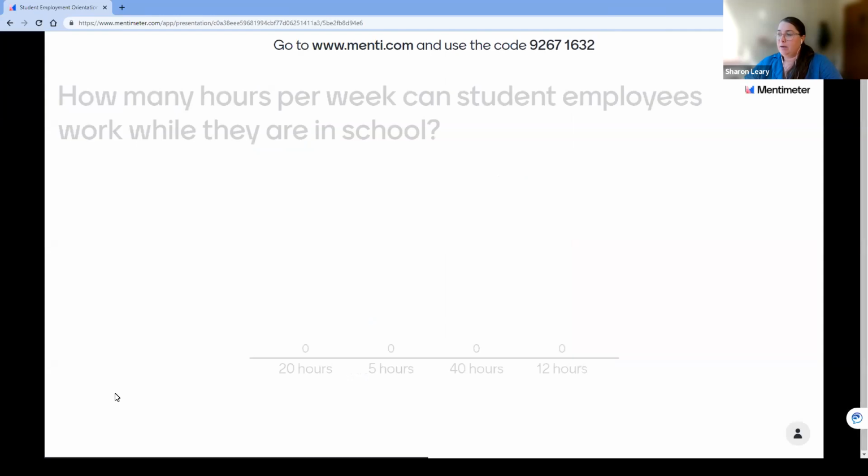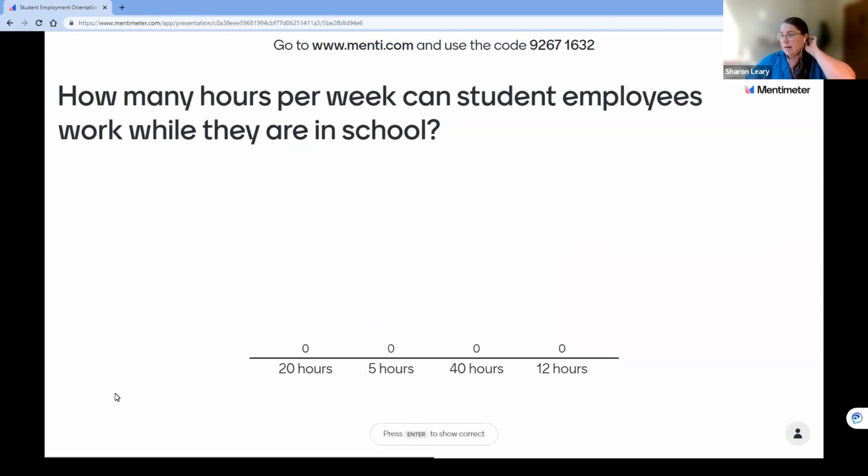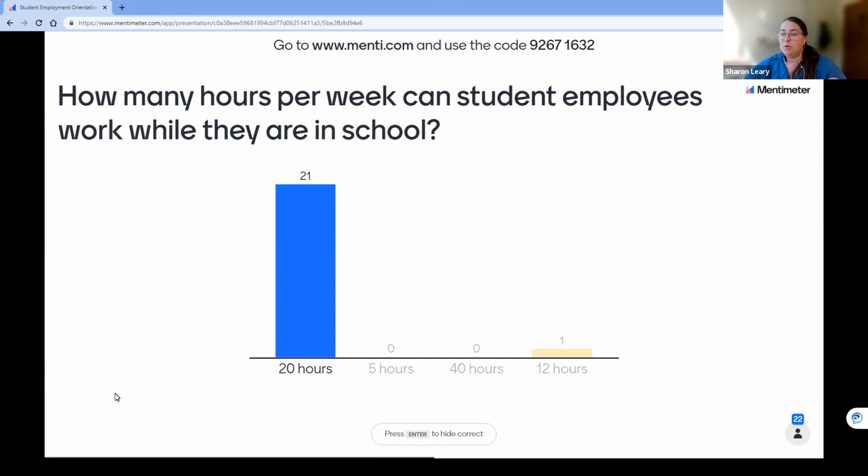Okay. Next question. How many hours per week can student employees work while they are in school? Looks like we're counting up here. Most people saying 20 hours. And you would be right. 20 hours a week is the correct answer.